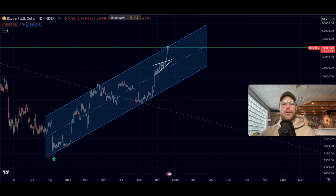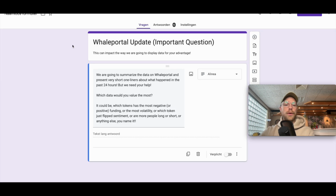Then, guys, I want to bring your attention to the following. We are actually going to do something pretty awesome with World Portal, which will benefit you massively as a user. All for free again, of course, but we are going to summarize data that is presented on World Portal, and bring that in text very short to the user. So for example, you can come to the website and see, okay, in the past 24 hours, funding rates have flipped from positive to negative, and open interest has been increasing. Summary: most traders are looking to open short positions or are entering short positions.